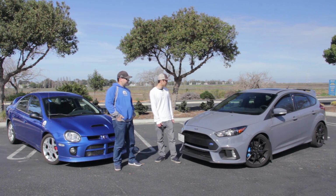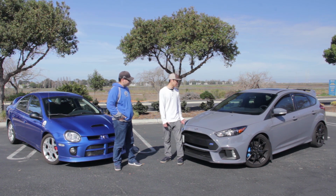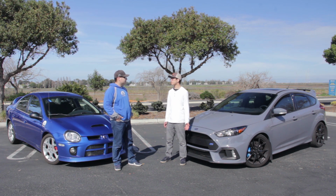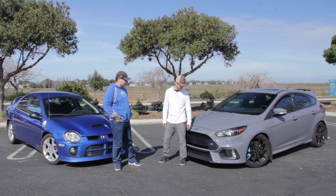Well, the car is supposed to get 350 horsepower, 350 foot-pounds of torque. I don't know what it's actually making at the wheel. 0 to 60 is around 4.6, I think, supposedly, and the quarter mile in the low 13s. Yeah, it's definitely respectable for a little turbo four-cylinder.